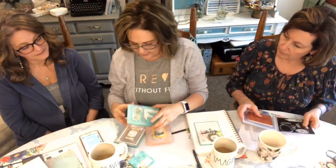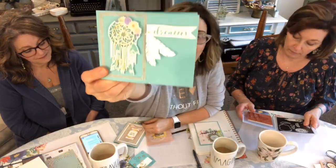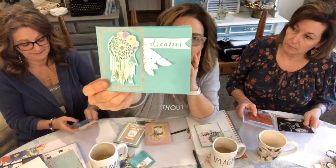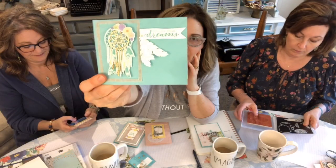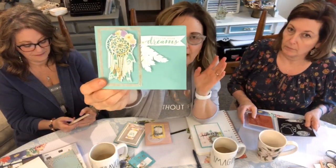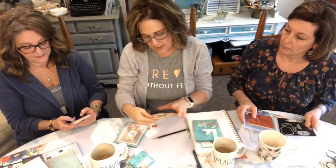And then I just kept playing with the feathers and the colors. And this is really cool. I layered about 3 or 4 feathers on here, and then did the gold inside of the dream catcher. I love these colors. I love this card. Then I was like, well, what can I do?